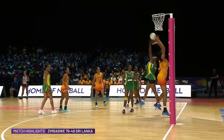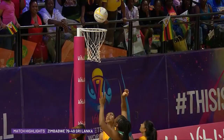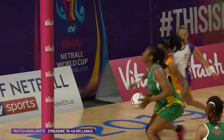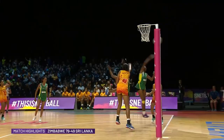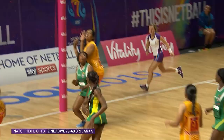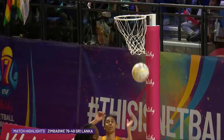And then we have Karume. We saw Makusha go off, didn't we, with that head knock. And we hope she's okay, because she was brilliant at the back here against Sivalingam. Oh, she was fantastic. And we thought that what she was doing was pretty good. But Karume, in at 5'2", proves that she was a fantastic substitution to be able to make for Zimbabwe.